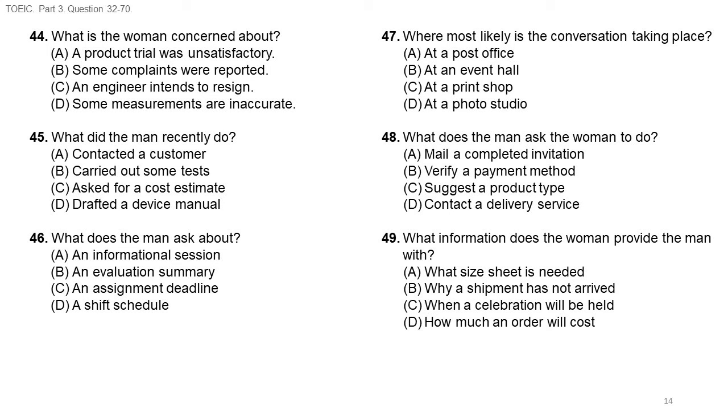Number 47. Where most likely is the conversation taking place? Number 48. What does the man ask the woman to do? Number 49. What information does the woman provide the man with?